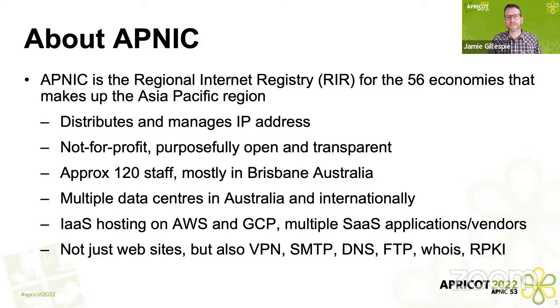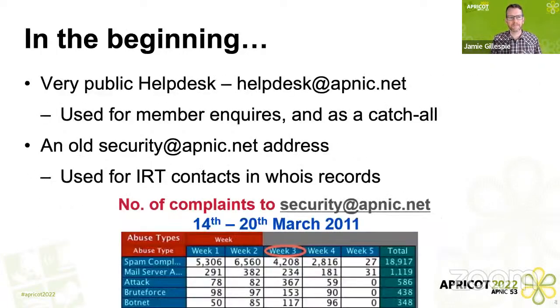And it's not just websites that we're hosting and running and making public, but we also have other services as other companies would: VPN, SMTP mail servers, DNS servers. But we also run some infrastructure that isn't as common on the internet. So we are running a public FTP server on purpose. We run Whois servers, of course, for accessing information about IP address maintainers and allocated network operators. And we're also running our PKI-related service and servers. So that does give us a little bit of a unique profile.